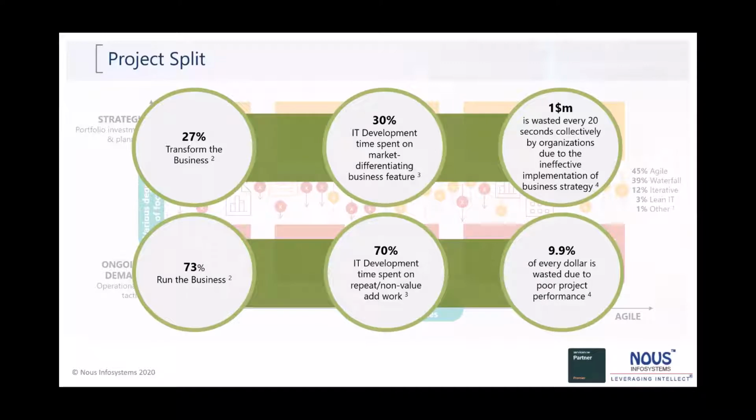The stat that we have up in front is from a study Gartner had done, and what they laid out was that in today's modern enterprise, 27% of the work done on projects is done to transform the business. That's your strategic initiative. 73% is done to run the business. That's basically managing your ongoing demand. 30% of IT development time is spent on marketing and differentiating business features, whereas 70% of IT development time is spent on repeat and non-value-add work.